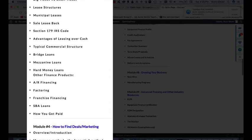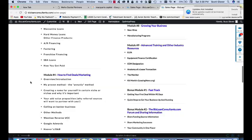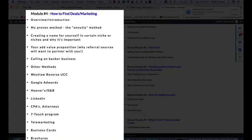And then other finance products that you can offer as a business loan broker, including accounts receivable financing, factoring, franchise financing, SBA loans, and I also talk about how you get paid offering these various products. In Module 4, I show you, and this is the core of my training, how to find deals, because if you can't find deals, you can't really be successful in this. So my emphasis is on how to find deals in your marketing.